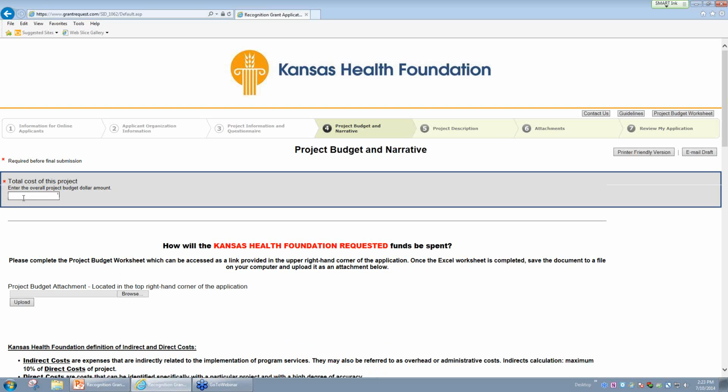So it's not just the amount that you're requesting from the foundation for the recognition grant. It could be, we want the overall budget of your project. So your project could cost $100,000. However, you're only going to ask for $25,000 from the foundation. So you'll enter that number here in the very top box.